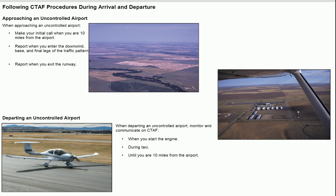Front Range traffic, Diamond 50826, departing runway 26, departing the pattern to the south, Front Range.